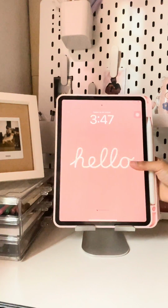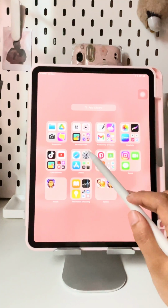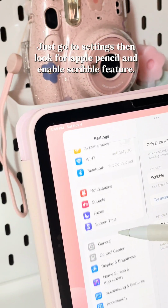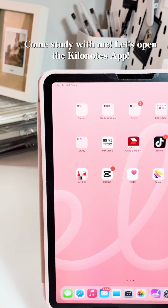So cool! The next best thing is I have my handwriting-to-text feature. Just go to Settings, then look for Apple Pencil, and enable the Scribble feature. Come study with me.